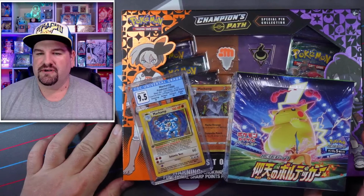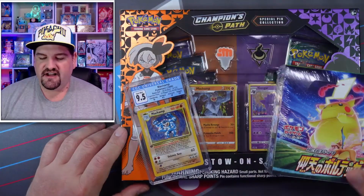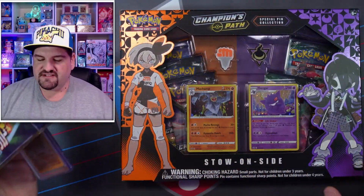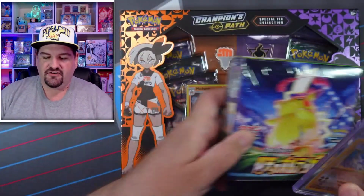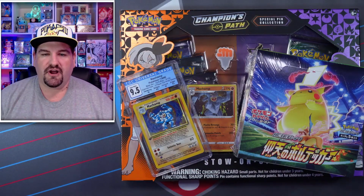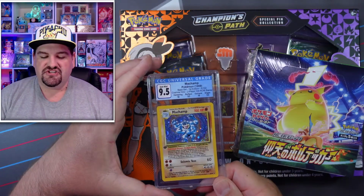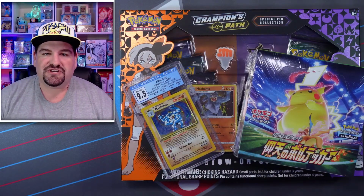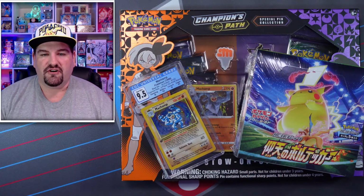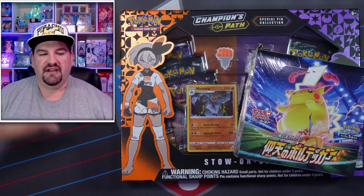And I'm just going to switch over real quick so you guys can see what we're going to be doing. So I do have the booster box for Astonishing Volt Tackle right here, and I also have a box of the Stow On Side Champions Path. And also we're going to be talking about some Pokemon investing, because that's a huge topic right now with everything that's going on with Pokemon. And as well, I'm going to be talking about the grading company CGC, which just came out with some news today, which is pretty cool stuff. It's going to be really good for those of us that collect foreign cards. So really cool, and looking forward to talking about that in a bit.